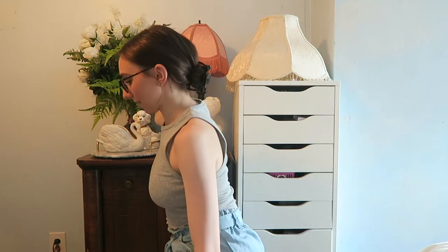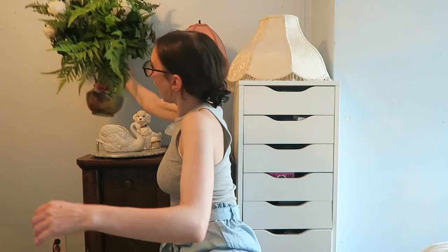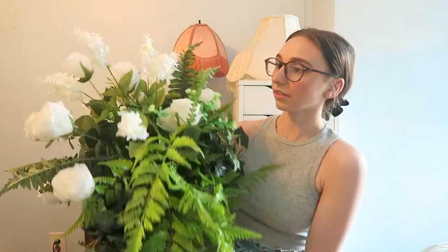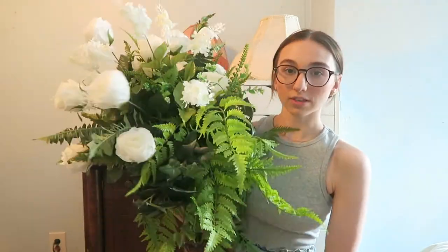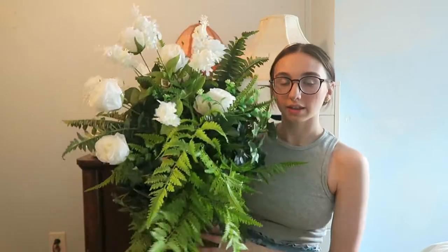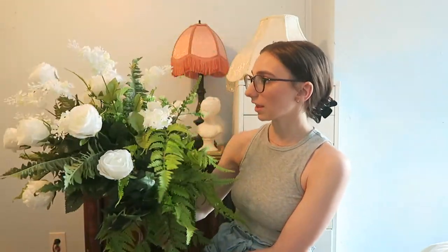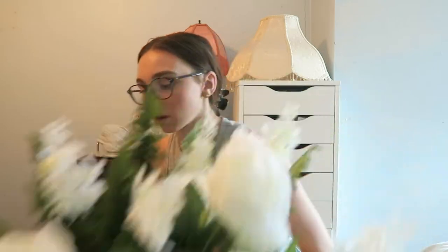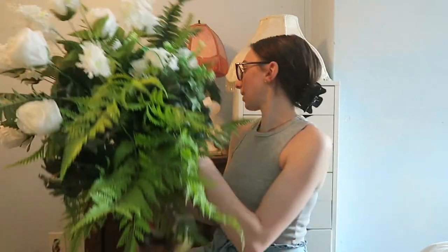The next thing that came with that mirror was this. I don't know if I'm going to keep these in the vase or not, but they're just white fake roses, so I don't have to worry about killing them. But they're really cute. I think this will look really good on a shelf or something. I'm not sure, but this is a really good deal because usually fake flowers from Michaels are a lot of money. I'm just gonna put them back here.